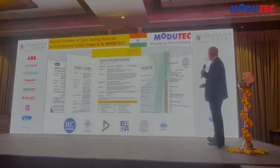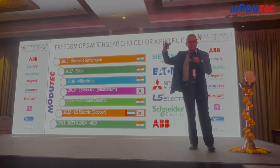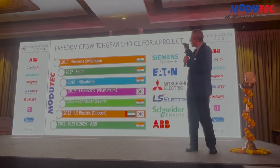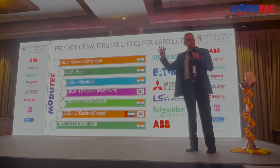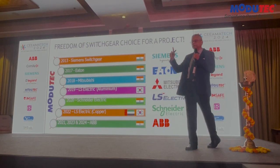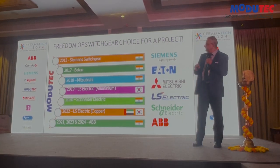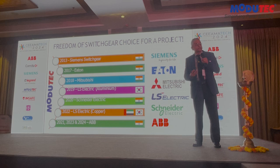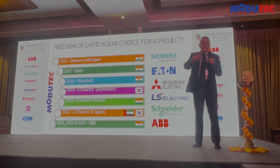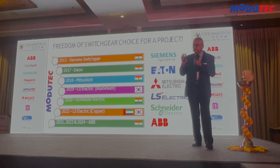So the idea is that we started off with Siemens, as I mentioned in the morning session. 2013, that was our first brush with IEC 61439, which we got passed in the first shot. And then 2017 we did it with Eaton. When we did it with Eaton, it landed us with a 35 crore order of Kia Motors.